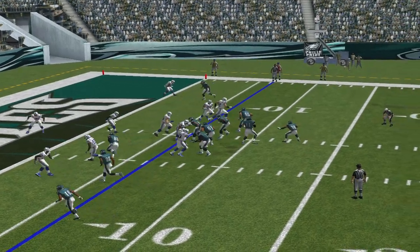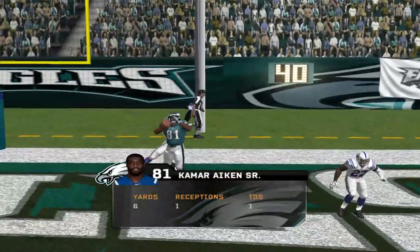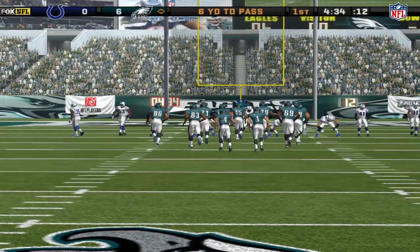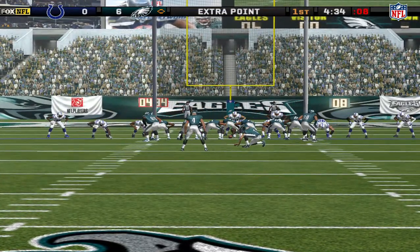Clement, the lone back. Looks to the end zone. Comes down with a touchdown. Eagles. This is a good play by the offense in the red zone. The wide receiver is going to break away right here and come up with a catch and the touchdown.